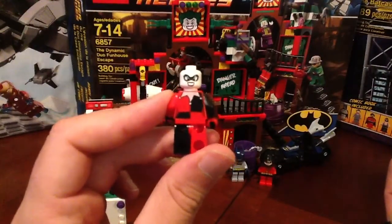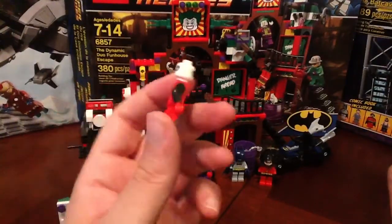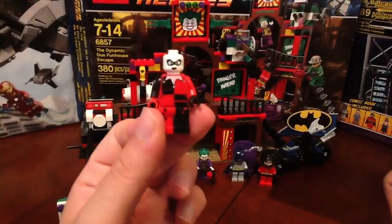Definitely looks a little foreboding, but she's got nice printing all the way on the back as well. It looks very good. Just a really well put together figure.